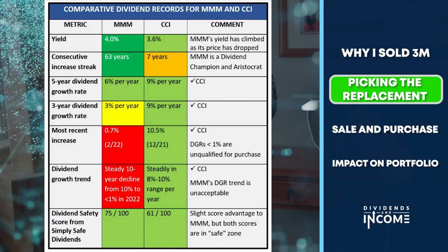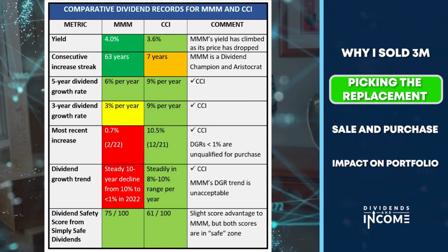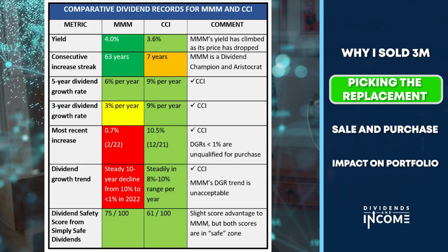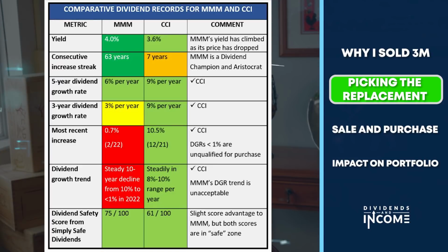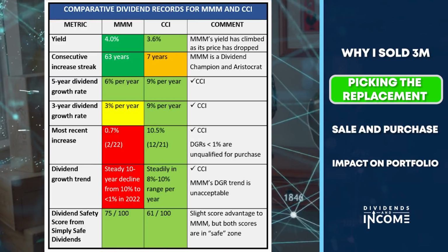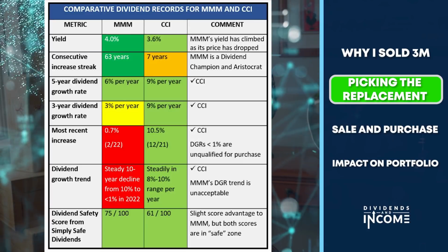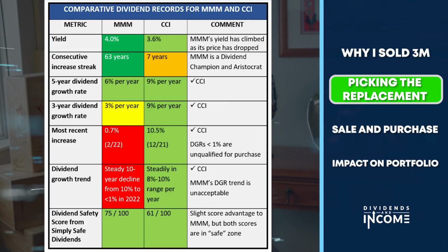The next two lines on the slide cover dividend growth for the two companies over various time frames. You can see that the 5-year dividend growth rate for 3M has been 6% a year, which isn't bad, but CCI's is higher at 9% a year. If you reduce the time frame to 3 years, 3M, as we saw in that earlier chart, is at 3% a year. Crown Castle is at 9% a year. The most recent increase, the one that entered YPMO territory for me, for 3M, was 0.7%. They just announced that in February, while for CCI, it's 10.5%, which they announced in December of last year, and their next increase will be December of this year. So that's a huge advantage of Crown Castle over 3M.